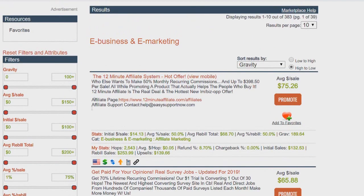Now, if you want to promote a product, the next step is you need to get your affiliate link. This is a link that is coded to you and you only, and when you get someone to go to that link and buy the product through your link, that's how Clickbank knows to pay you a portion of that money. And it says right here, the average dollar per sale is $75.26, which is really, really good.